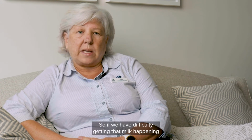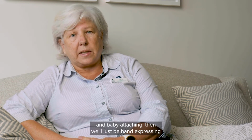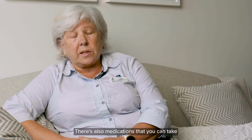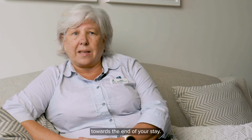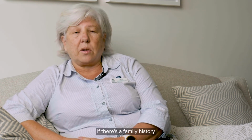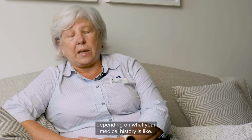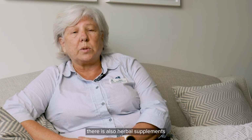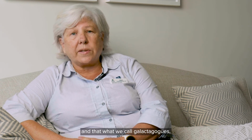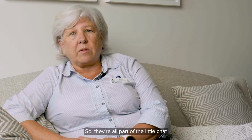So if we have difficulty getting that milk happening and baby attaching, then we'll be hand expressing, and we may use a pump as well. There's also medications that you can take to increase your supply, and that's something that we look at towards the end of your stay. If there's a family history, or if we're feeling that that supply just hasn't quite kicked up a little bit, depending on what your medical history is like, we may also look at things like Motilium. There's also herbal supplements, and they're what we call galactagogues. They're different foods that you can have that can also be helpful. So they're all part of the little chat that we can have towards the end of your stay.